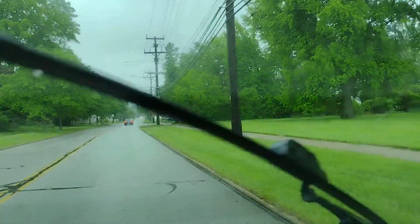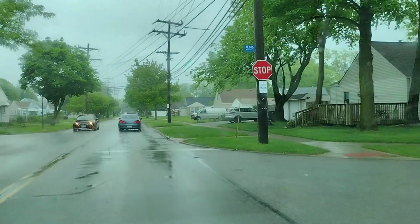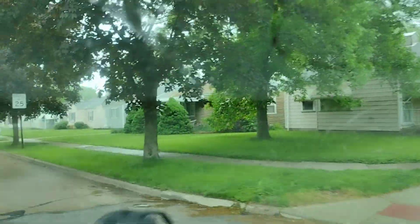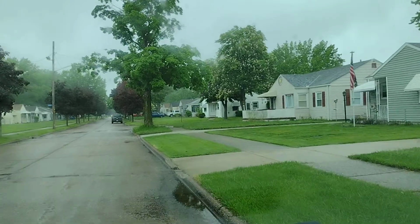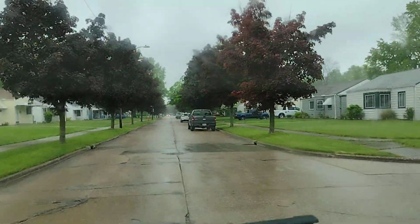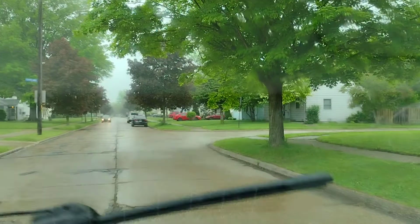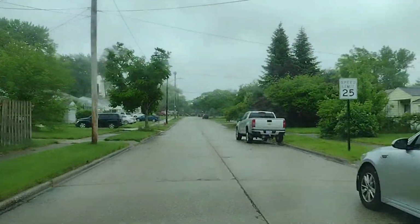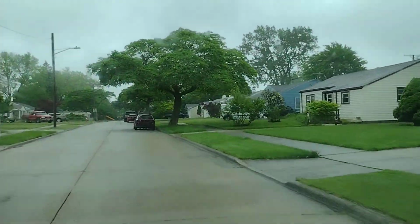And for those of you that are not familiar with Cleveland, I would say during normal traffic hours, you can typically get from one side of the city to the next. Like if you're on the far east side of Cleveland, towards East Cleveland, you can get from that area all the way over towards Lakewood, Ohio, in 20 minutes tops. And that's during normal traffic.